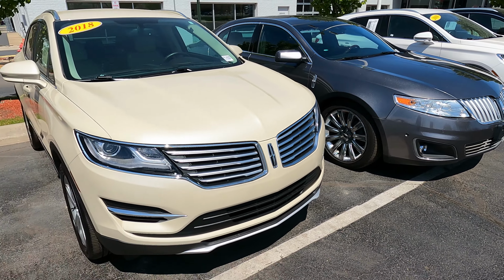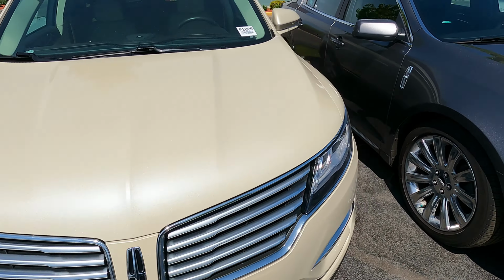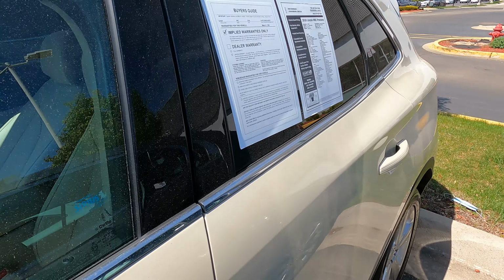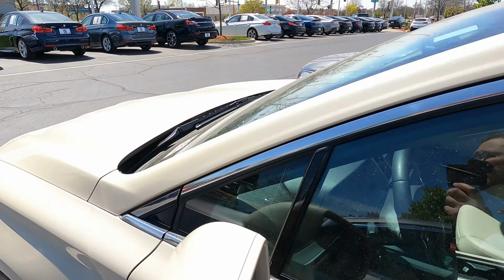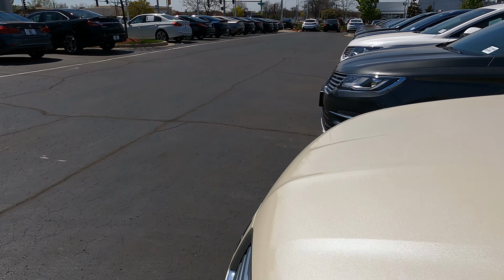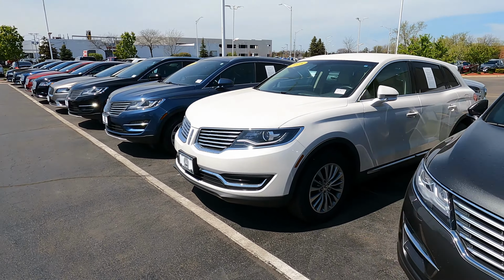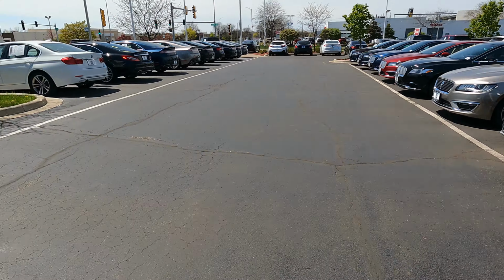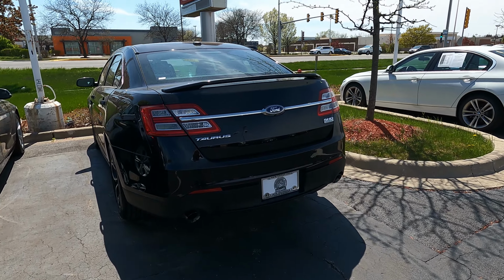The whole double split wing, they're using it up to 2018. I mean, here's a 2018 MK... what is it, a C? I'm sorry, MKC. And they're still using it up to 2018. All right, what else we got? Wow, a lot of these little crossover things. There's a Taurus right up here. I would consider a Taurus, I guess, because I would consider an MKS.